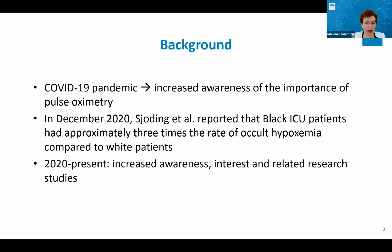So this audience knows very well that the COVID-19 pandemic brought increased awareness of the importance of pulse oximetry. And then Shorting's December 2020 article really put a spotlight on the issue by reporting that Black ICU patients have approximately 3 times the rate of occult hypoxemia compared to white patients. Since that time, there has been global interest in related research in pulse oximeter studies and clearly an increased awareness of the issue.